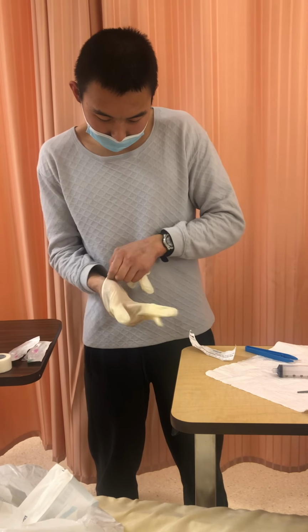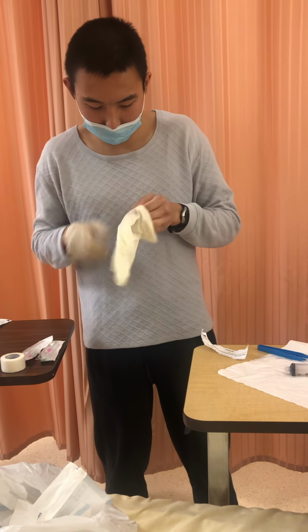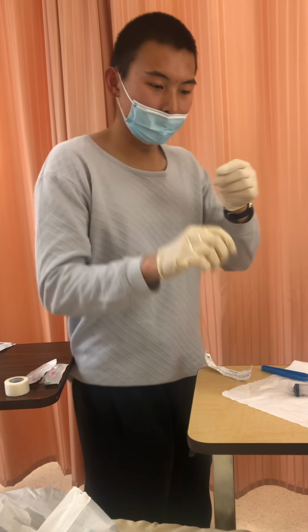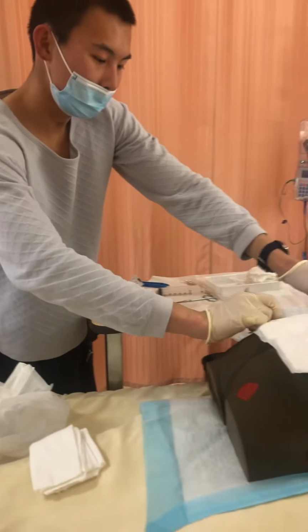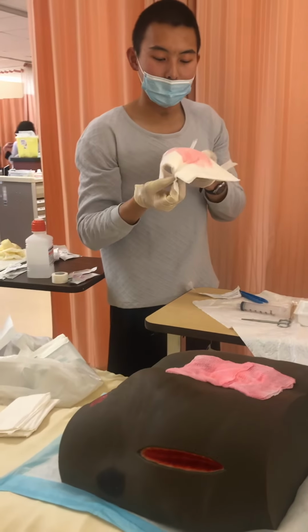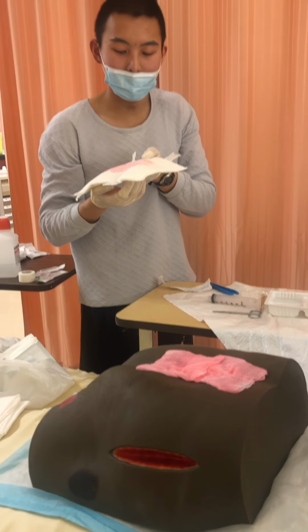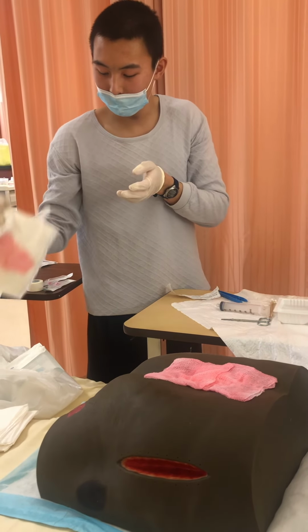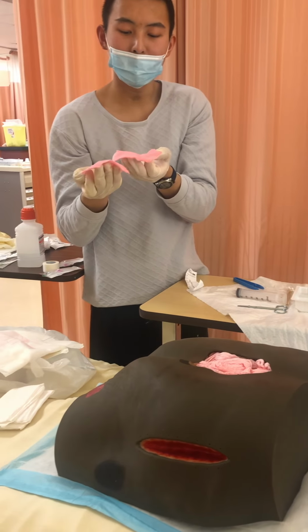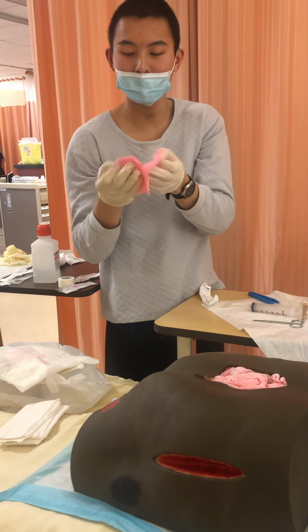I'm also gonna check my packing gauze in. Maybe grind it enough to make sure that it touches the inside of the wound. And I'm gonna remove the old ABD pad. On the old ABD pad, there is a moderate amount of reddish serosanguinous drainage, and it has a small amount of odor to it. On the two old 4x4s, there is a moderate amount of reddish serosanguinous drainage, and it has a small amount of odor to it.